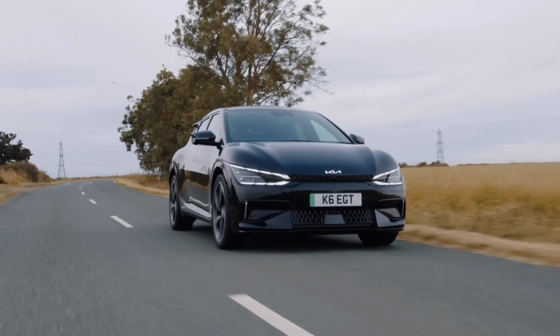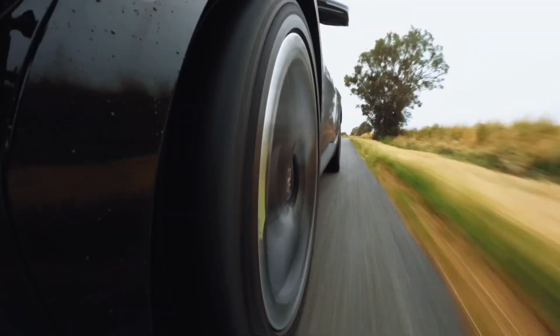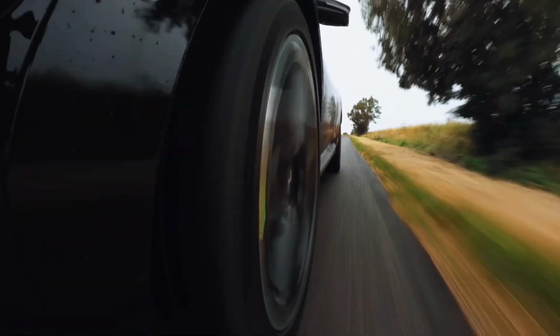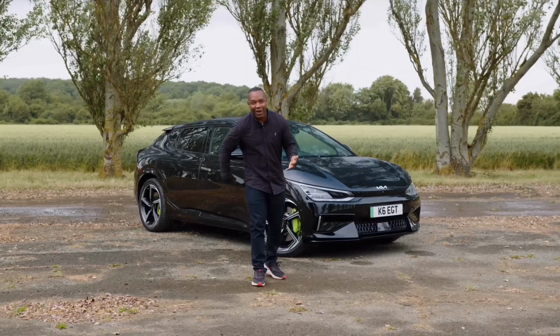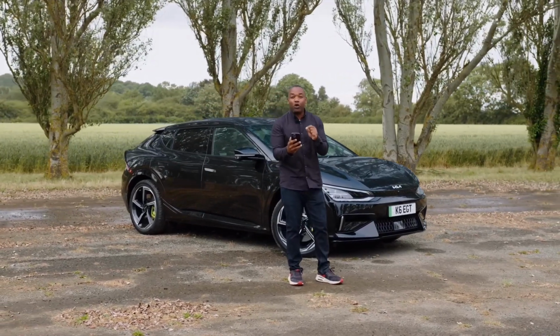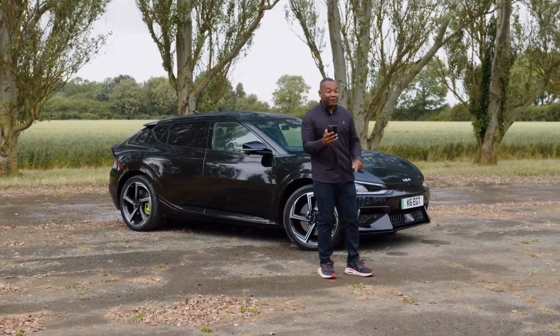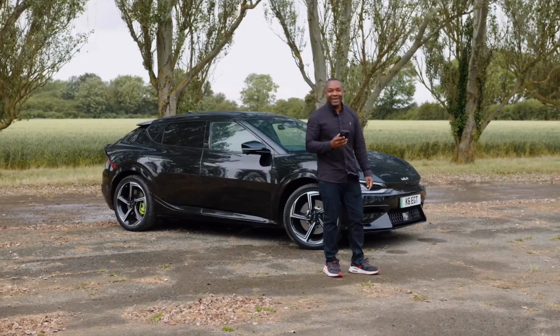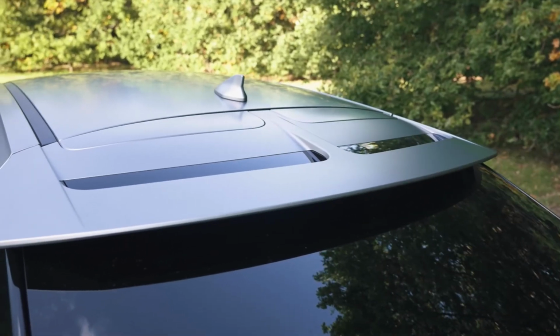Its official 0 to 62 time is quicker than the Audi RS e-tron GT. It'll leave a Porsche Taycan Sport Turismo for dead. But maybe that's not so surprising given the price. But I had a look on Auto Trader, and get this, you can actually buy a Porsche Taycan, a couple of years old, 20,000 miles on the clock, for the same price as one of these. Food for thought.